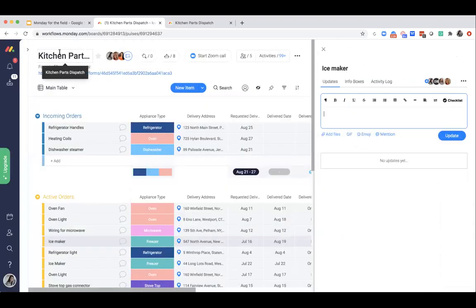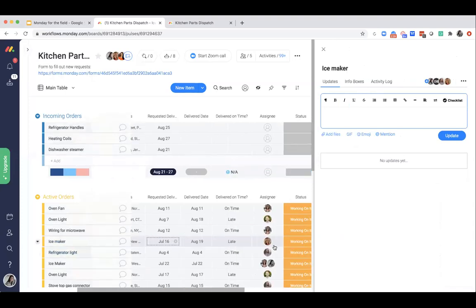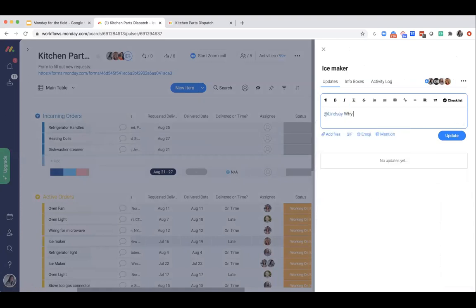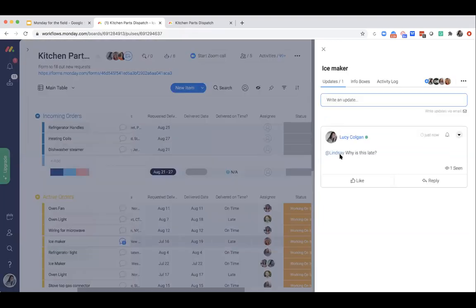Specifically on my kitchen parts dispatch board, I'm talking about an active order, which is the ice maker, and I can mention Lindsay and ask her, why is this late? And press update, and she will get that notification.